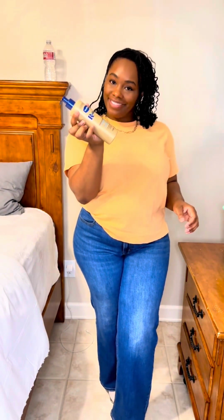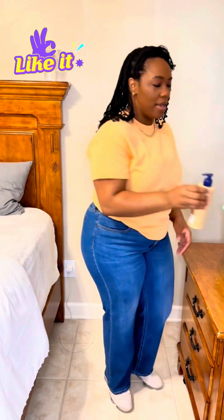Moisturize your arms. I'm using Vaseline Radiant. I love this line. Can't go wrong with it.